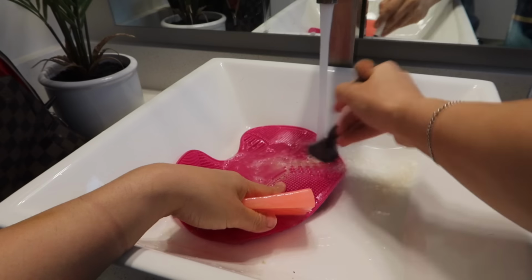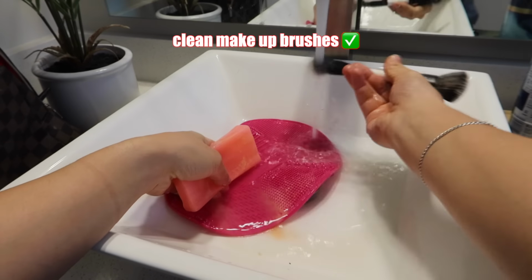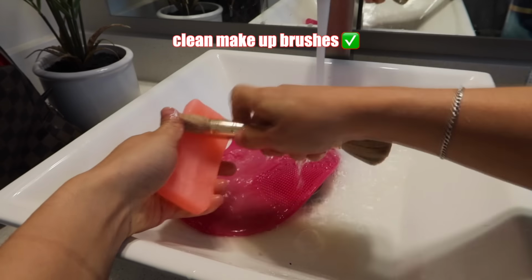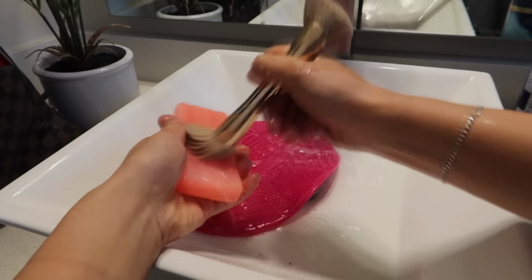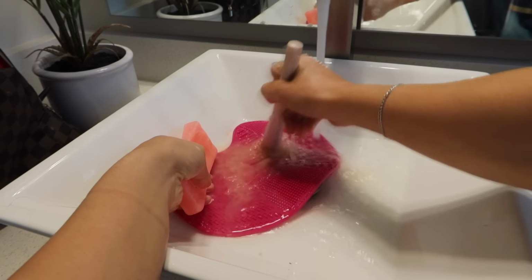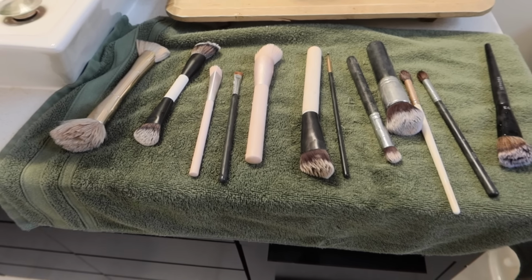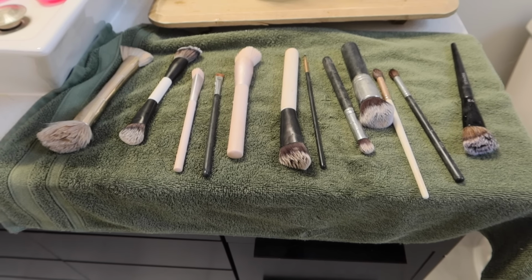Whenever I wash my makeup brushes, I use this soap. I bought it on Amazon. I think it came in a pack of like six, and they're big, so they last me a while, and it's super easy to clean. Okay, this brush is a little crooked, but ta-da! All the brushes are cleaned.